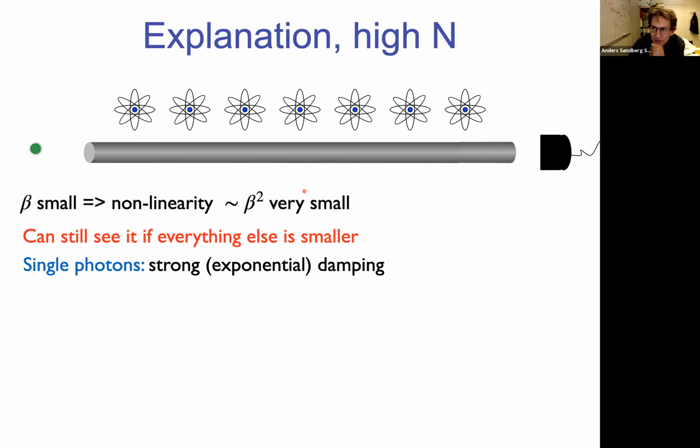Okay, suppose that I send in a single photon and I have a lot of atoms. What will happen is that this photon will just be lost. Okay, there's exponential damping. If my N is very high, I have a lot of atoms, no single photon will come out. So this means that they're completely gone. Now let's look at what happens if we send in two photons. Well, actually, most likely they will also just be lost. That's the most likely process. But if they are lost, I don't see anything at my detector.